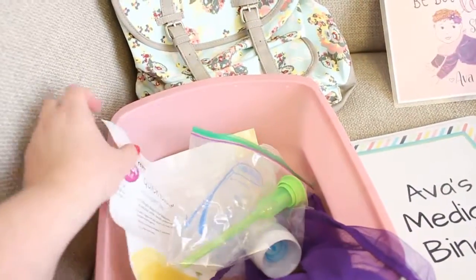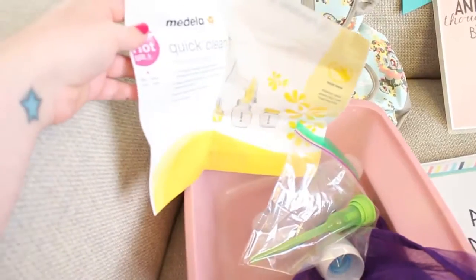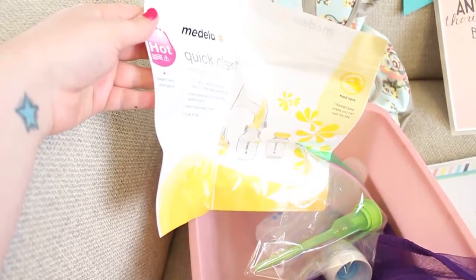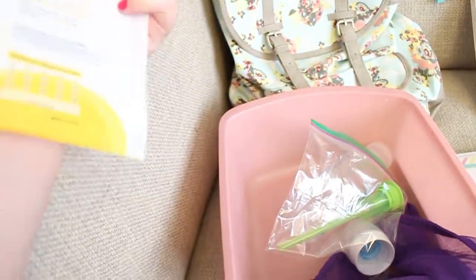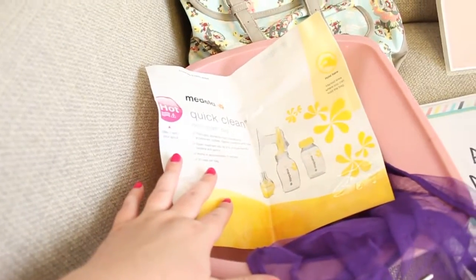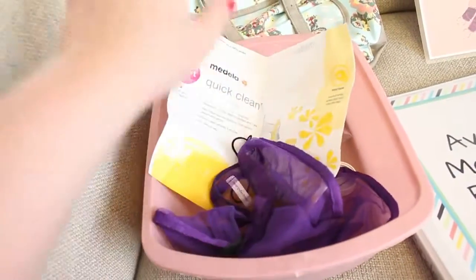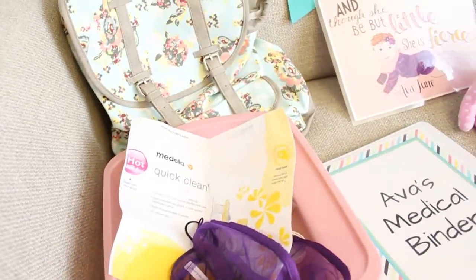So here's the rest of the bottle. And then this is a lifesaver. It's just a microwave sterilizer bag, and if you look on the back, I don't know if it'll focus on there. There we go. You can use it up to 20 times. So this takes up so much less space than the full size sterilizer that we have. So that's why we pack it. So this will all go into that bag there.